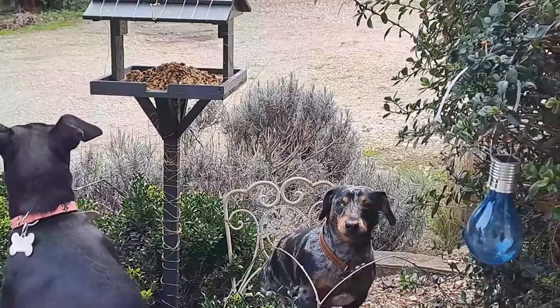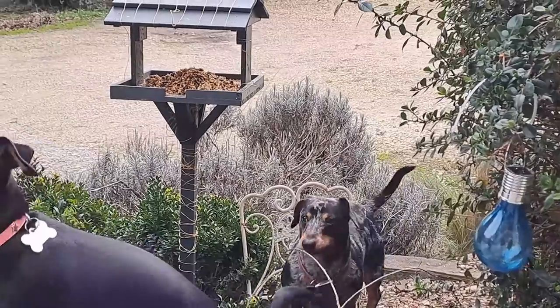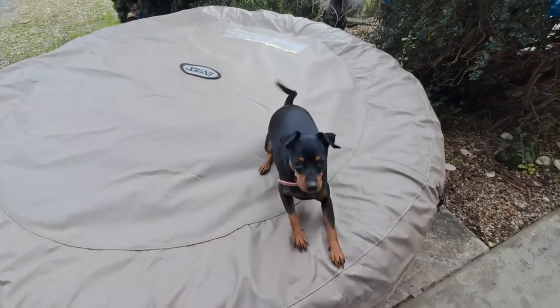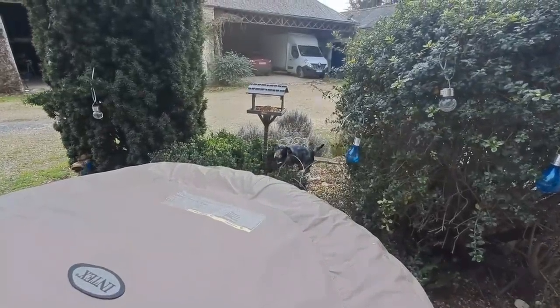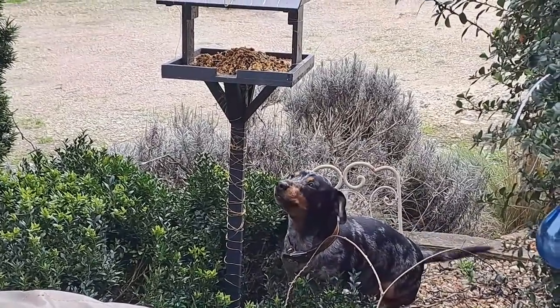And you want help getting to the bird food, do you? Hello, Flora. What are you doing on top of the hot tub? That smells nice.